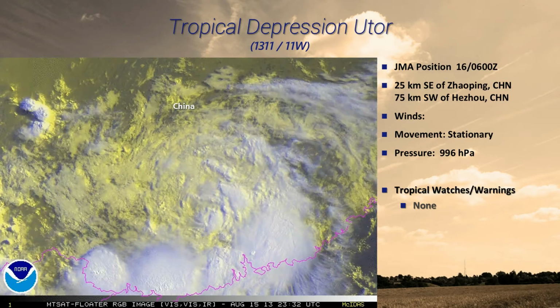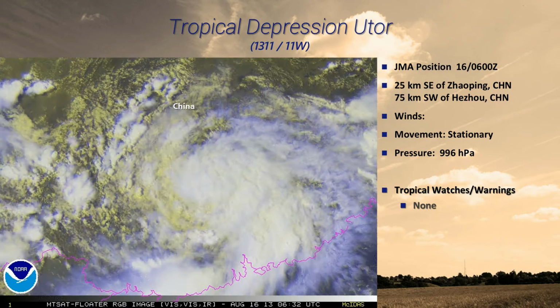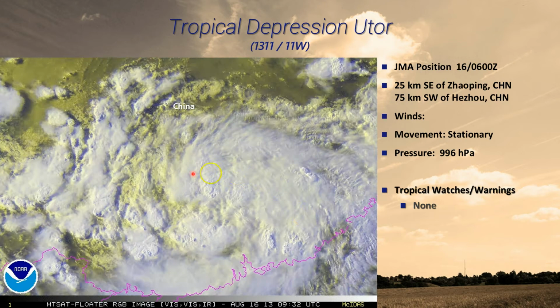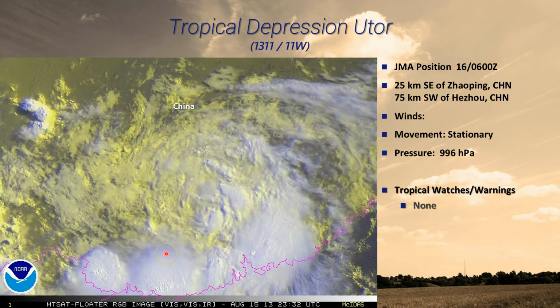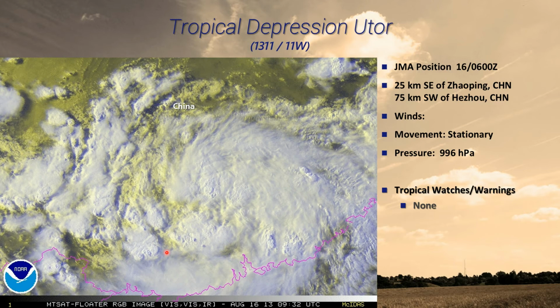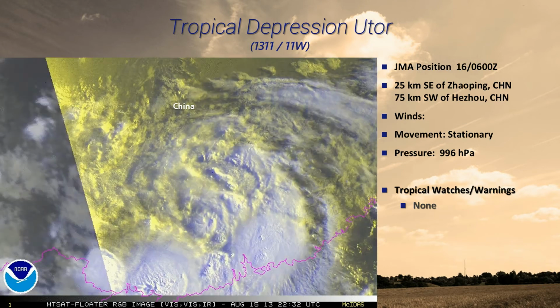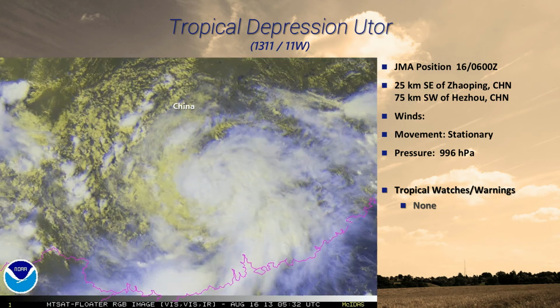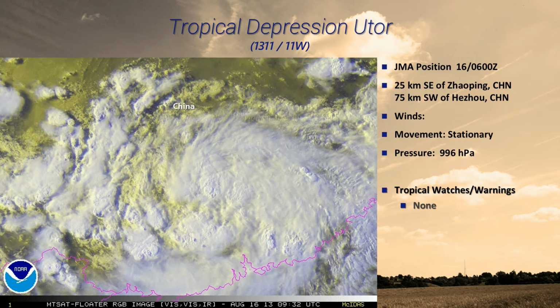First off with Tropical Depression Utor, still spinning there in southern China. You can see here on the multispectral imagery, just continuing to dump showers and thunderstorms over the same region of China that's been dealing with numerous tropical cyclones through July and August. So more rainfall. Will continue to monitor the situation there. Could be dealing with more flooding concerns.